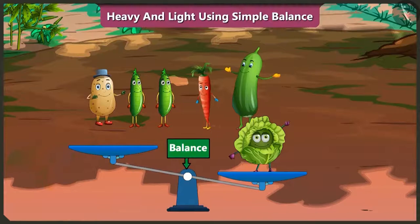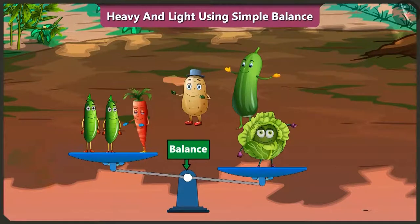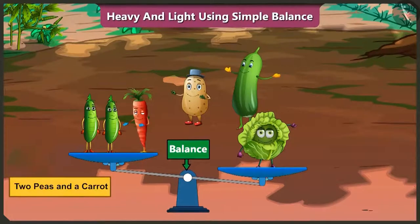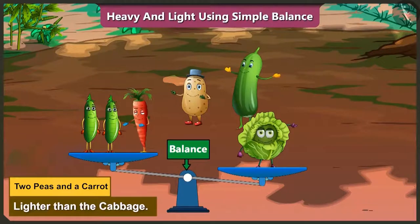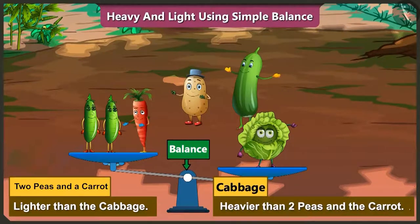Hey, look! The carrot and the two peas have jumped up and climbed the second scale. But what is this? The scale of the cabbage has gone up just a little. Looks like these two peas and the carrot are lighter than the cabbage. The cabbage is heavier than the two peas and carrot.